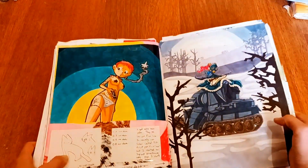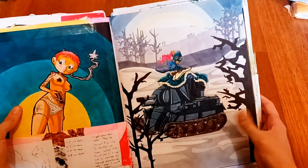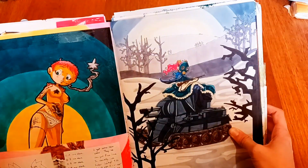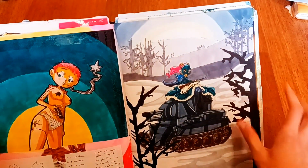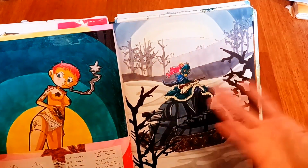Cat. I was testing out some pens. And here's another OC of mine named Polka. She doesn't have a story. She's just a girl with a gas mask and two-toned hair, pink and blue on each side. I created her in high school, if that matters.